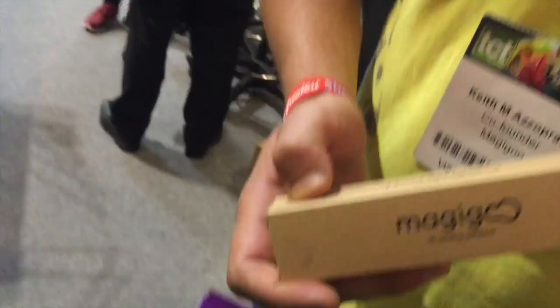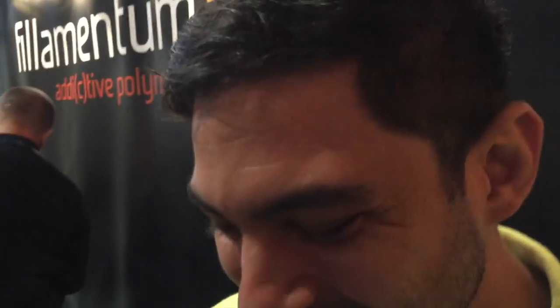Hi, we're back at TCT live events. This is a little 3D printing blip, and we're with Keith from Magigoo, who's got this Magic Goo. We're just chatting to Keith about, well, you tell me, Keith, what you're chatting about. So basically, I have no idea. Basically, I'm just giving an introduction to our product.